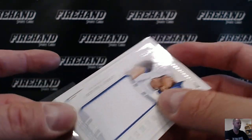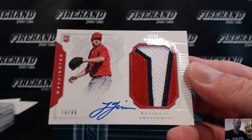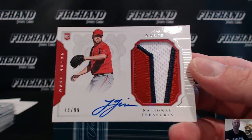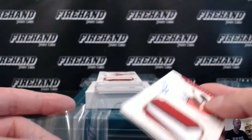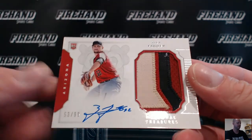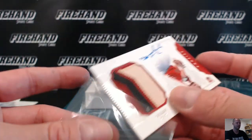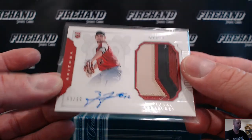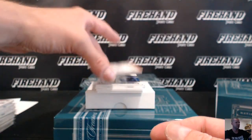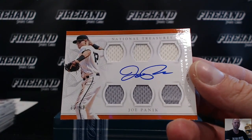Motifus. Lucas Giolito for the Nationals. Patch Auto. 74 of 99. Robert. Zach Godley for the D-backs. 53 of 99. Robert 924. Rookie Patch Auto. Joe Panik. Six jerseys and an autograph. 80 of 99. Robert and the Giants.